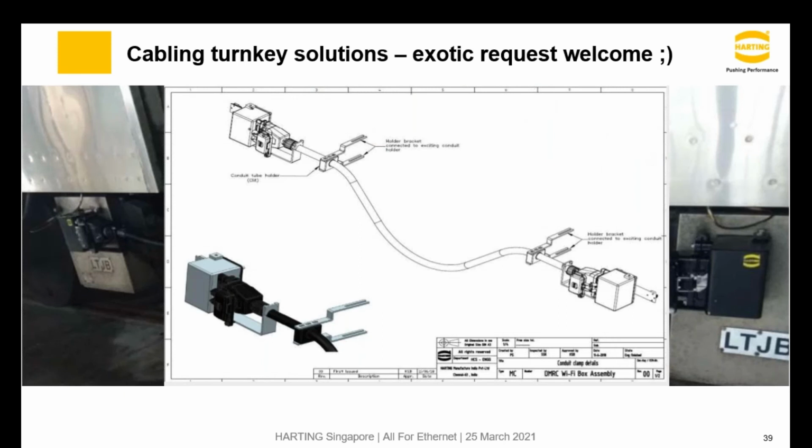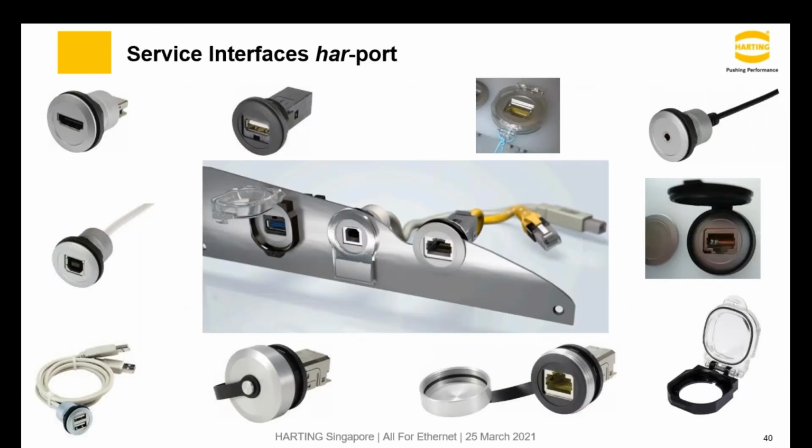We consult the customer, listen to the voice of the customer, and compute various versions of the drawing and cable assembly, so-called samples, to test it out. So if you have any such requests, please come to us. We will take them very seriously and see what we can come together with you to fulfill.